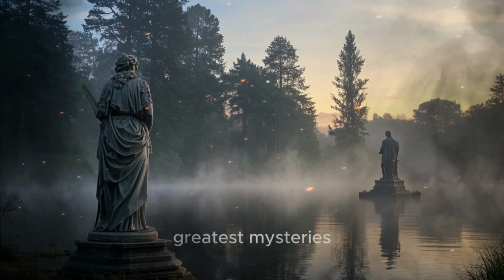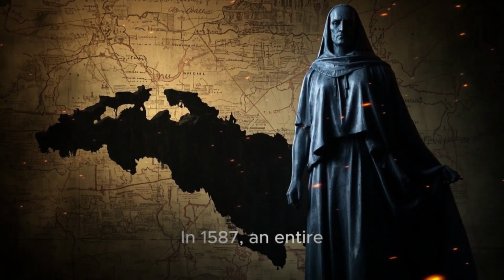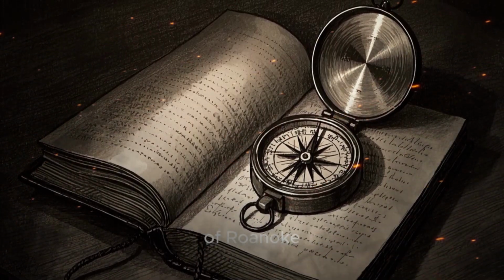It's one of the greatest mysteries in North American history. In 1587, an entire English colony vanished into thin air. Today, we look back at the Lost Colony of Roanoke.